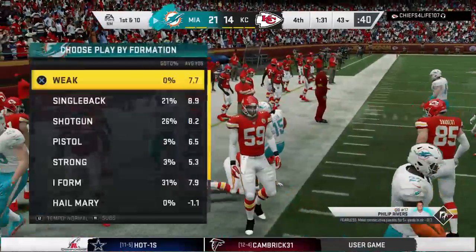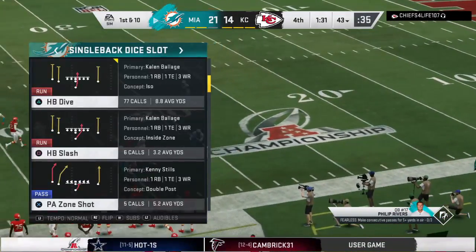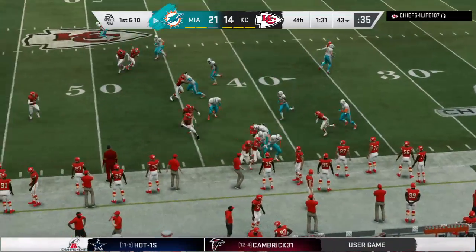At some point, we're going to get it through our heads. Special teams, special teams, special teams. The spark that often wins games.